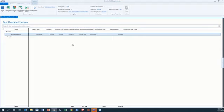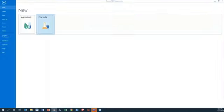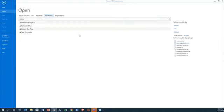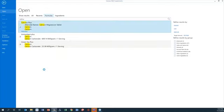Okay, let's go to the fourth update. I'm not going to save this. And the fourth update is a very nice one. It shows up in the formulation screen. Let's just find a formula here. Let's just put this one here, Calcium Plus.